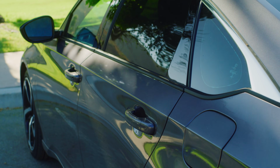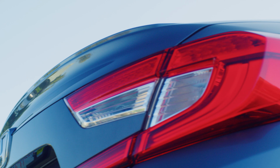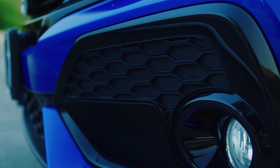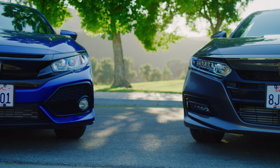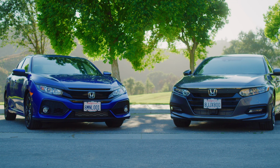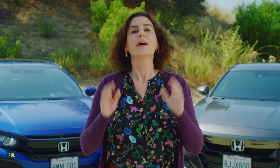Does thinking about which car to buy fill you with dread? Are there just too many brands with too many confusing options, and where do you even start? Well, why not start with a popular brand that has a good reputation and has recently redesigned two of its best-selling cars to be more comfortable, more fun to drive, and packed with technology. I'm talking about the Honda Civic and the Honda Accord.